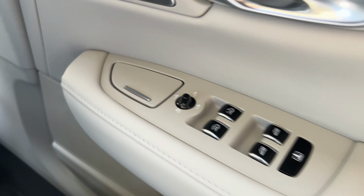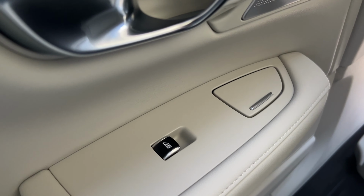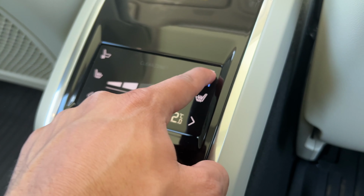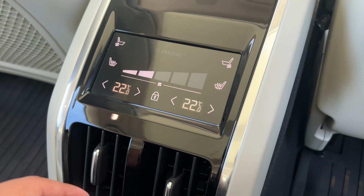It's around 200 inches long, not quite as big as an S-Class or a 7 Series BMW. It's basically the largest mid-size car with the largest amount of interior space. Very impressive. Trunk space is also a good size.